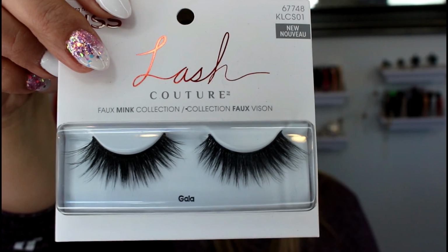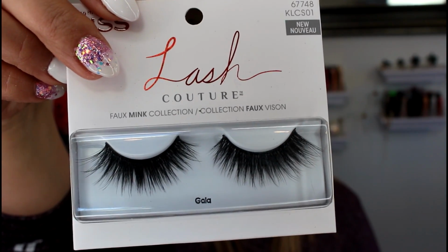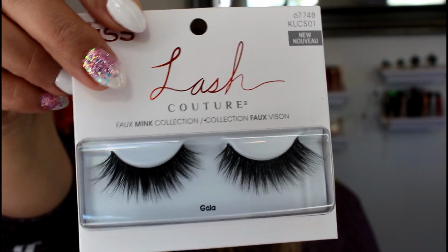So you can see just how big and voluminous these are. When I first purchased them, I was actually a little bit scared that they were gonna be too much, but they are too much and I love it. So yeah, these are the ones I'm wearing. They're super soft. They are so voluminous. I love how they just whoop. They got that little whoop, and they just take any look from pretty to over the top. I think these are just over the top, amazing, gorgeous lashes.